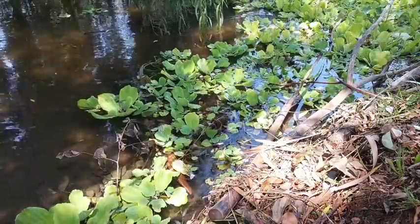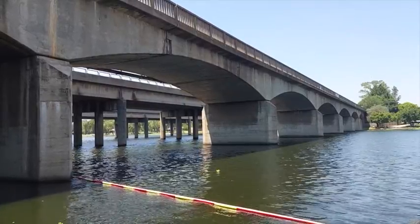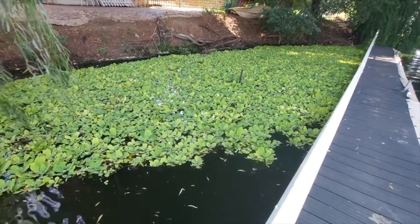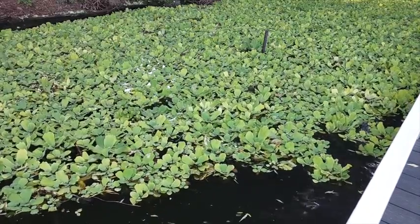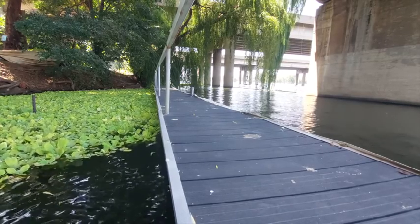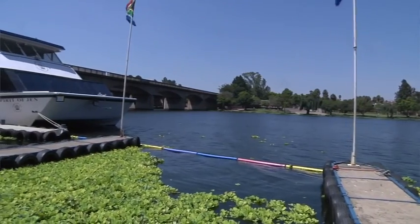And our approach has been that, as my boss said, we will do an integrated approach to dealing with this, which will involve physical removal, chemical control, and biological control. The physical removal has already been alluded to, that the community, and thank you for stepping in and doing a huge amount of work already. The amount of tons that you've removed is incredible. Unfortunately, the weather and the water quality hasn't helped, so the growth has continued unabated.